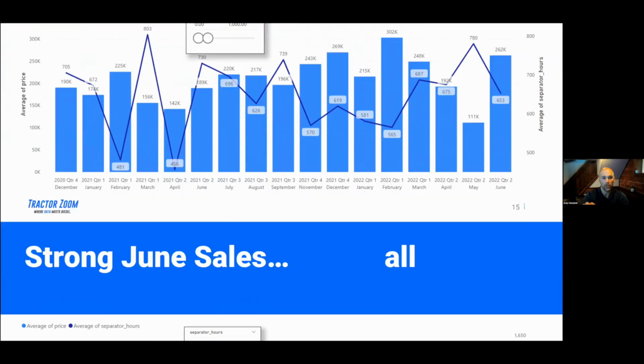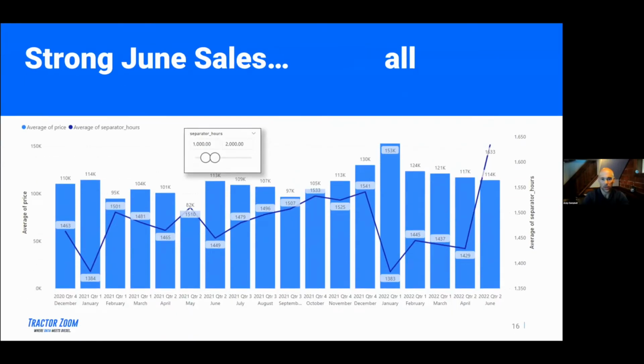Moving on down to 1,000 to 2,000 SEP hours, we had, on average, high SEP hours and just as strong of prices. And this is probably the most significant category that really performed well with high prices in June.